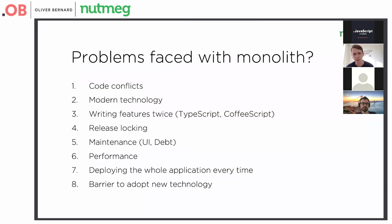So what problems are we facing with our monolith Rails application? We have issues with code conflicts when working on a single code base, so we're treading on each other's toes all the time. Developers want to work with modern technology. Writing features more than once, so in TypeScript and CoffeeScript. We have release locking because we're waiting on other teams. It's becoming too large to maintain in general. Performance in some areas is not as optimized as we'd like it to be. Deployment involves the whole application every time. Plus there's the barrier of adopting new technology because of the framework lockdown.